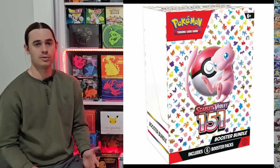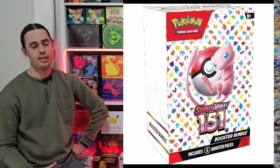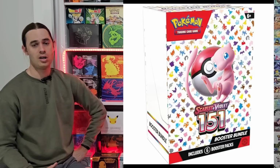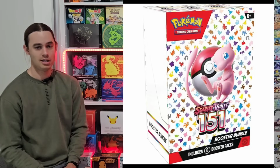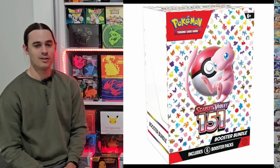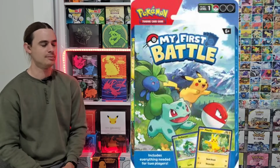It's a great price point, 6 booster packs. Like I was saying, well priced, and just seems to be flying off the shelves. So for popularity purposes, it's made the list at number 5. Number 4 for me, a bit of an outlier, but I'll tell you why I chose it. And it's the My First Battle Kit.